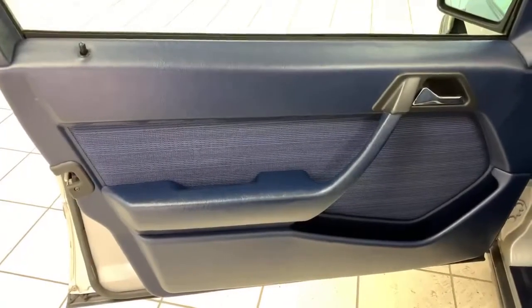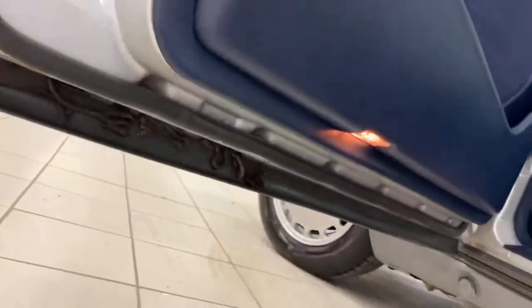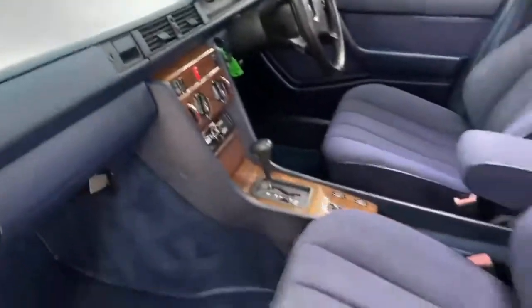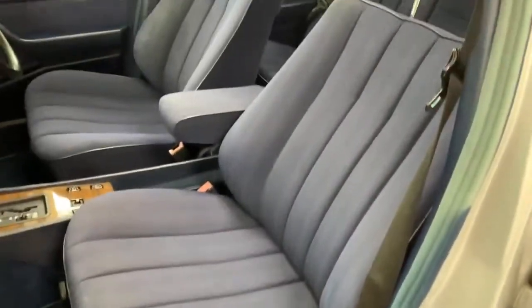Passenger side front door card, again excellent. And again we'll give you another clue, looking down and underneath the doors, lovely. And in the door the sill shuts, and up that way, lovely. Another view of this side of the dashboard and of the passenger seat, again all in lovely condition.